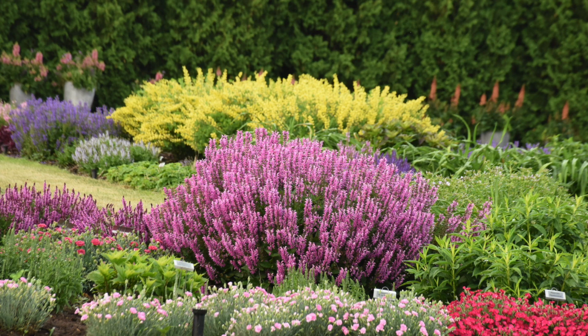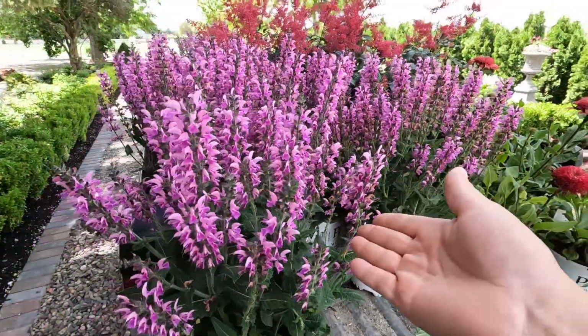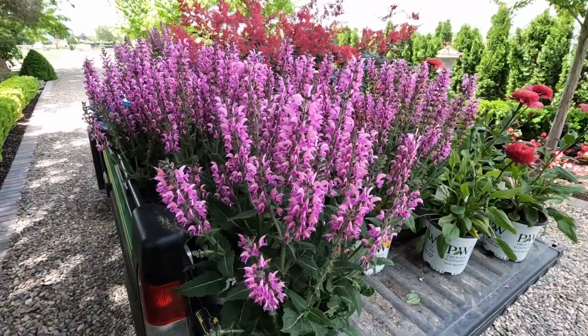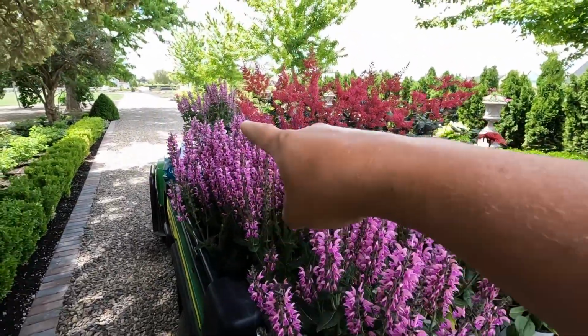But let me tell you what, if you want a pollinator attracting plant, this is the type to put in your garden. Any kind of salvia, any kind of veronica, they are just loaded all of the time. In fact, these were sitting on the ground near the greenhouse this morning when I went to pick them up and put them here in the gator. They were covered in honeybees, just covered. Absolutely wonderful, and I've got a few sitting up there as well.